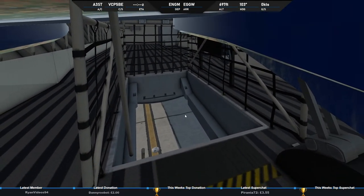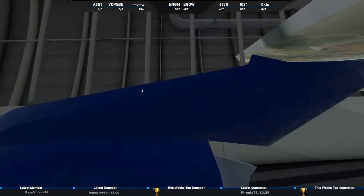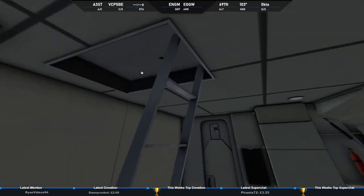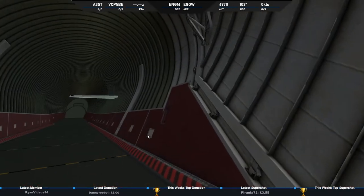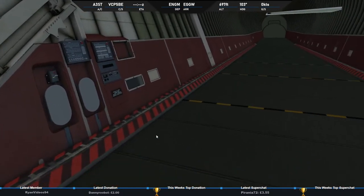Let's imagine we've just walked in here, closed the door, and we'll go into the cargo bay and get the cargo door open. There we are. So the loadmaster would be coming up here.